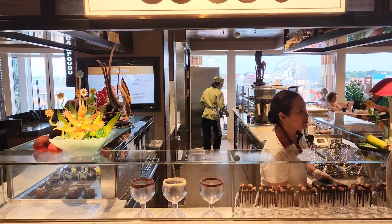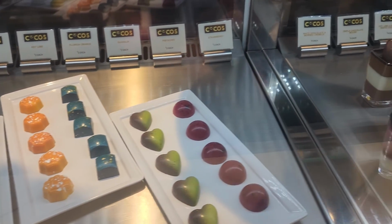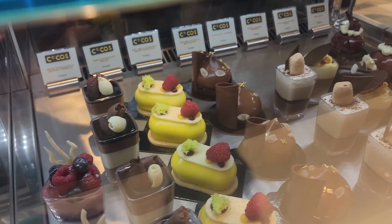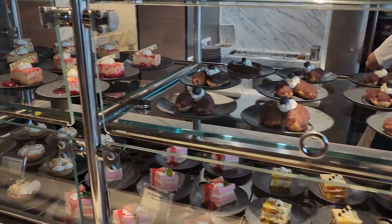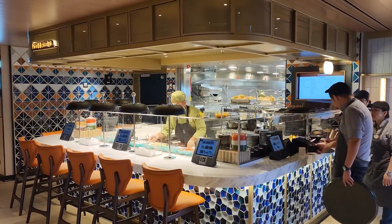Coco's is one exception. For dessert, that's what Coco's is, you actually have to go up there and get your dessert. There are a bunch of complimentary desserts. There are also some upcharge items, but they have some neat things, including crepes, and your standard kind of cake pie things. A lot of good options there.